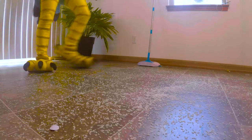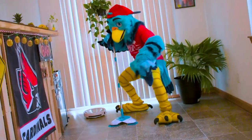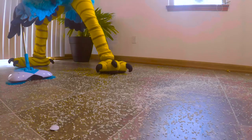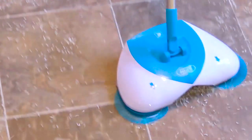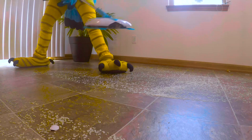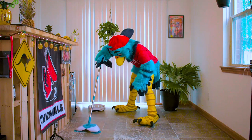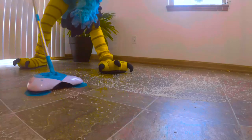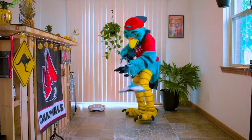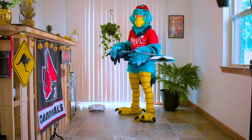Well, guess what, guys? That's okay, because we have Hurricane Spin Broom to clean up on that. 3, 2, 1, Hurricane Spin Broom! It cleared it a little, but it basically just pushed it like a regular broom. It's not even collecting, it's just throwing it in other directions. I guess if you worked hard enough, it would eventually pick it all up or fling it underneath somewhere where you don't have to deal with it anymore.